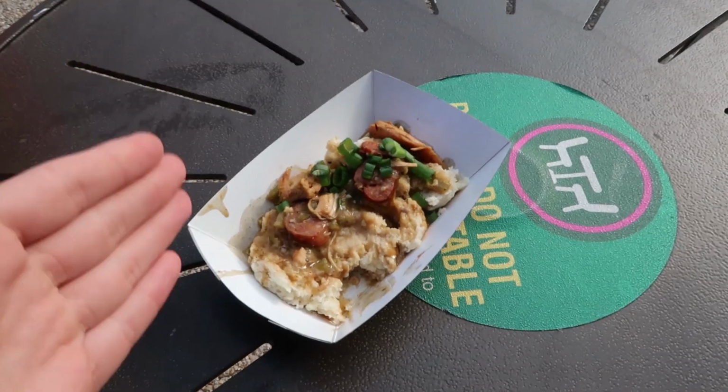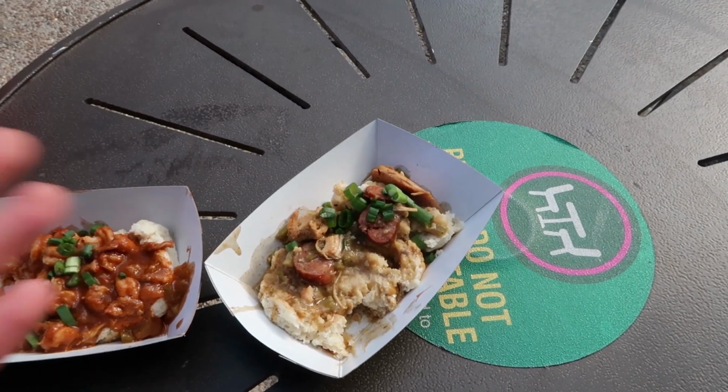Okay, so thoughts on the crawfish etouffee. It's good. Crawfish really isn't my thing, but this one's pretty good. I'm gonna be honest here. Gumbo is not so great. So actually my preference would be the crawfish etouffee that Crystal's having right now. But gumbo, no, not that great.